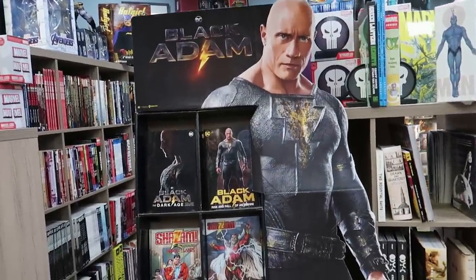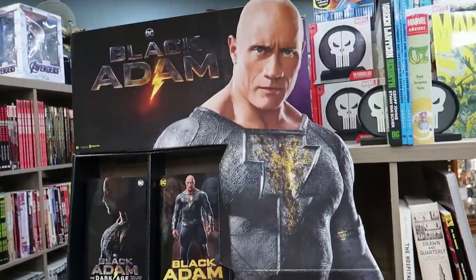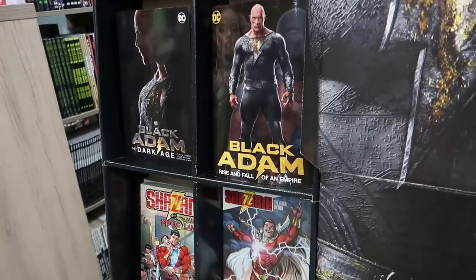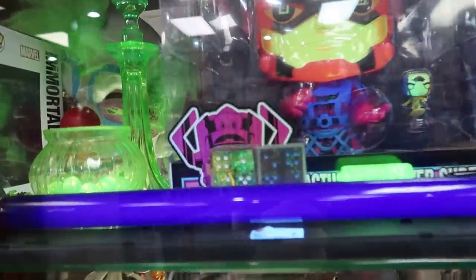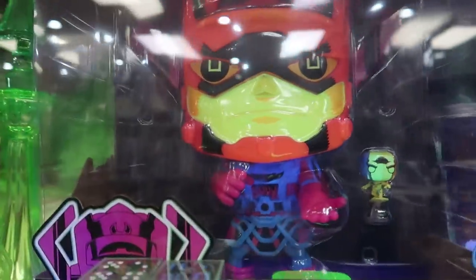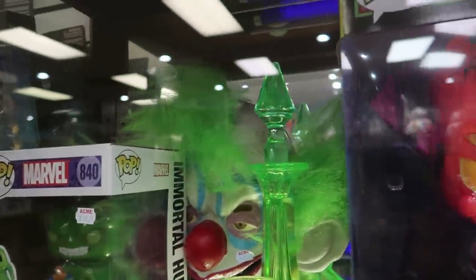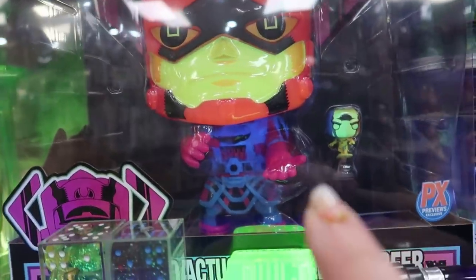Black Adam selling you some books. He would like you to read his stories. I smell what the Rock is reading. This case has a blacklight display with Galactus here and a teeny tiny blacklight Silver Surfer. I wanted this before just because of the cute tiny Silver Surfer that you can put in his palm here.